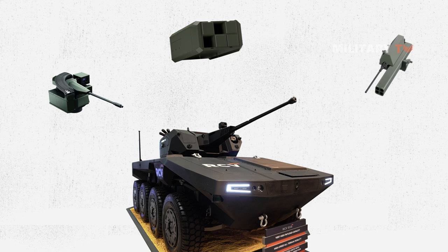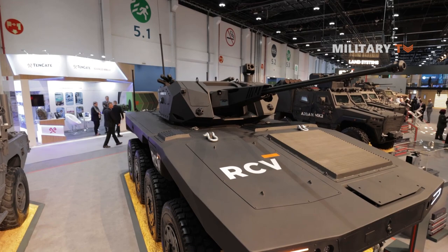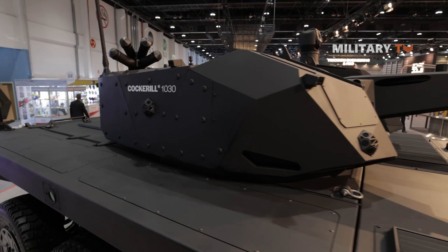The most significant feature of the vehicle is its ability to carry an exceptionally high payload of up to 12 tons, supported by 8 wheels and 4 axles.